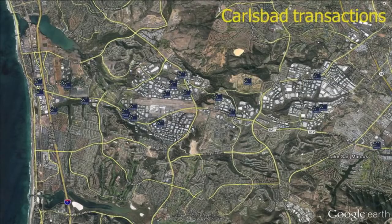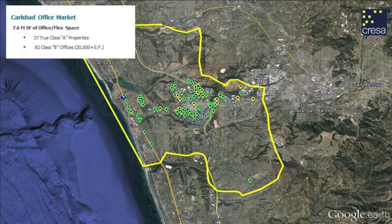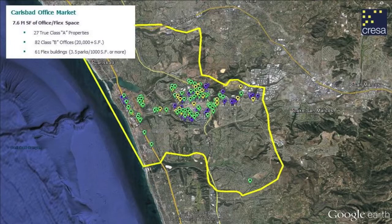Cressa's influence in the Carlsbad market is substantial. Over the last 3 years, we've completed over 20 transactions for a number of Fortune 500 companies. The Carlsbad office market consists of 7.6 million square feet of office or flex space. There are 27 Class A properties, 82 Class B properties larger than 20,000 feet, and 61 flex buildings with over 3.5 parks per 1,000 square feet.